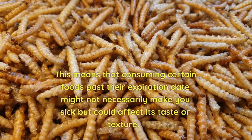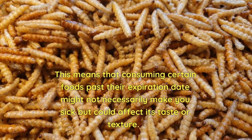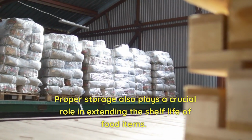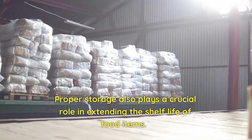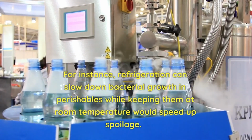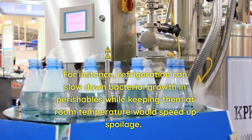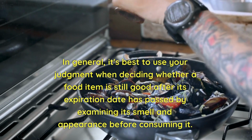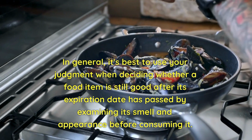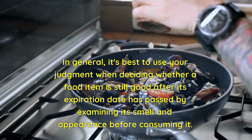This means that consuming certain foods past their expiration date might not necessarily make you sick, but could affect its taste or texture. Proper storage also plays a crucial role in extending the shelf life of food items. For instance, refrigeration can slow down bacterial growth in perishables while keeping them at room temperature would speed up spoilage. In general, it's best to use your judgment when deciding whether a food item is still good after its expiration date has passed by examining its smell and appearance before consuming it.